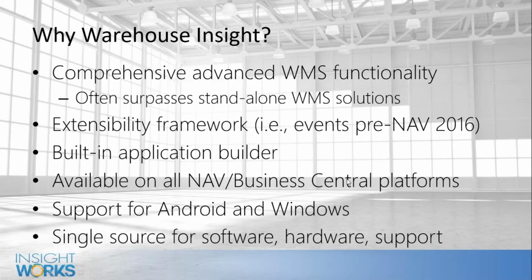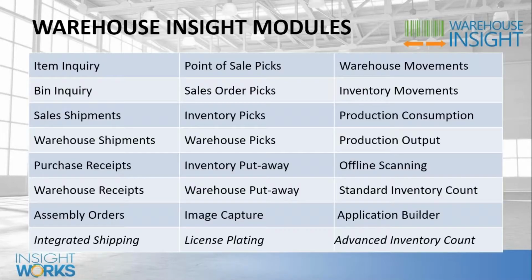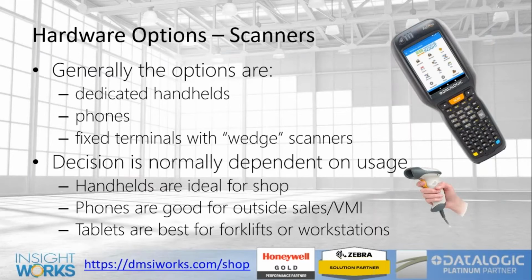Okay, so anyway, some of the reasons why Warehouse Insight kicks butt. Now, I'll cover these modules off in the demo, so I'll skip this slide right here. Let's talk very briefly about hardware. I'll show you the examples. I'm going to use a device like this in the demo, but I'll show you what that looks like. And that's really the style of device that most people want to use.